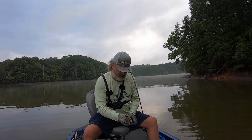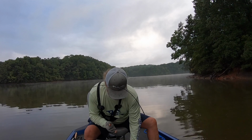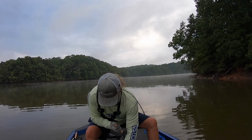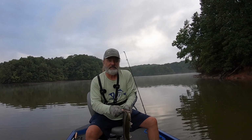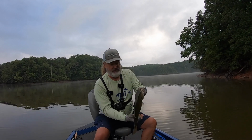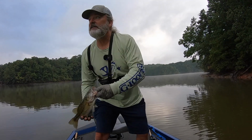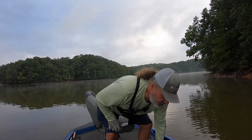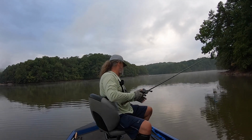Hey now. It's a pretty nice bass there. So I'm up the river. That's a 2-pounder probably. Pretty nice fish. I will take it.